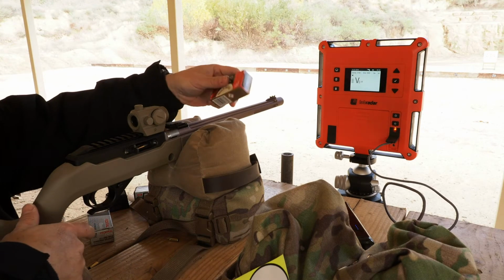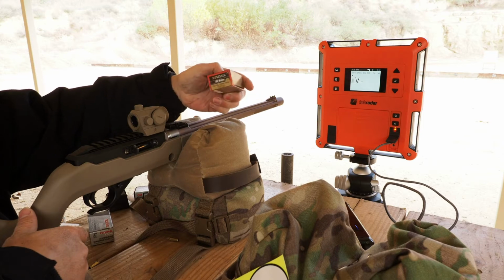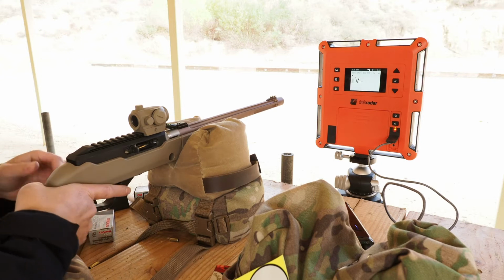Series 166, we're going to go ahead and shoot the Federal Premium High Velocity Match Gold Medal. I haven't really heard too much about this stuff, but it's rated at 1,200 feet per second according to the box.